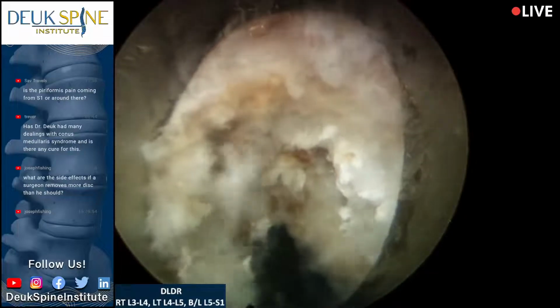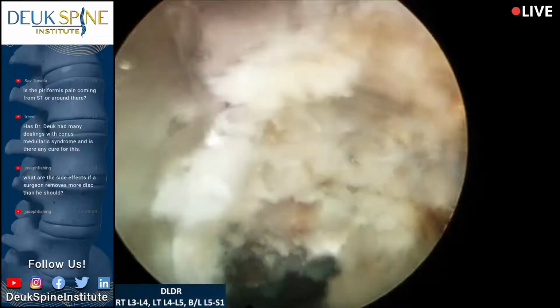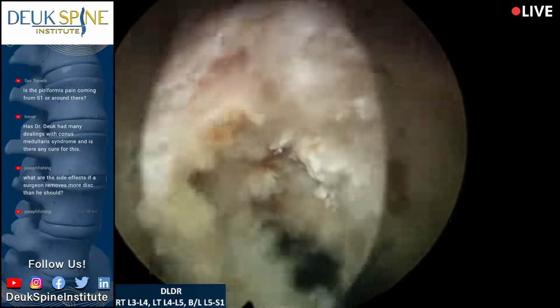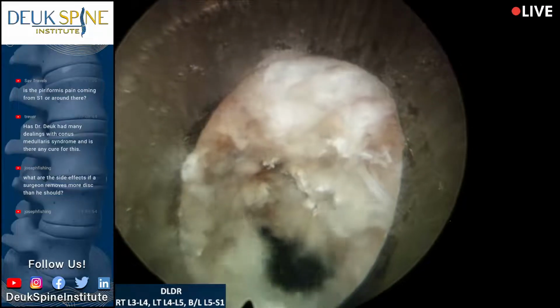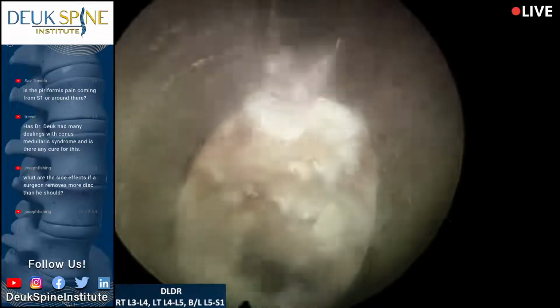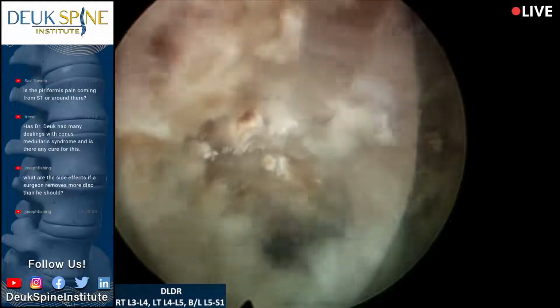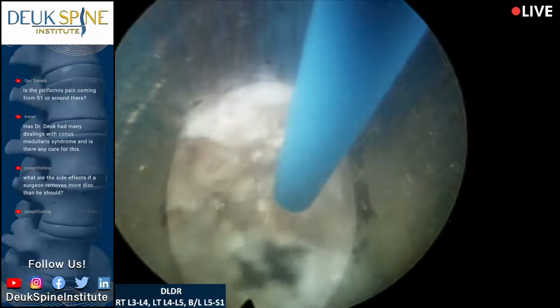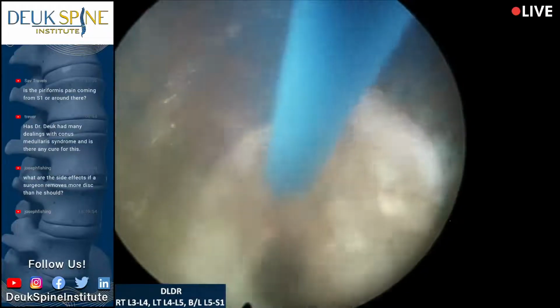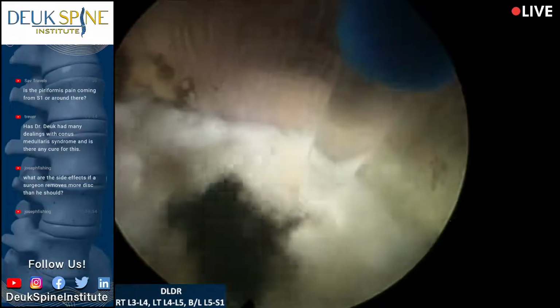And hopefully we're going to see the nerve root in a minute, but it's protected by this tube that I'm using. And I've pretty much gotten all the herniation I can out. We're pretty much done. I may want to get a little more right there, a little bit left of that inflammatory tissue. And honestly, the discectomy is really a debulking procedure. You're debulking the herniation. You're getting rid of the mass. It's the mass that's pushing on the nerves.